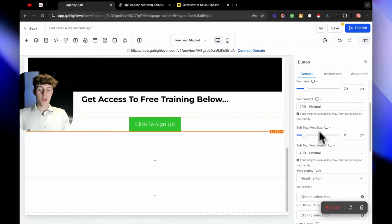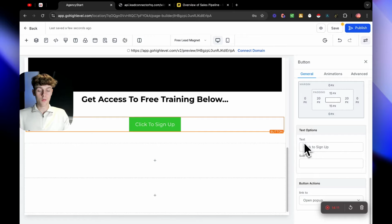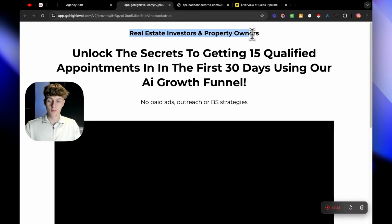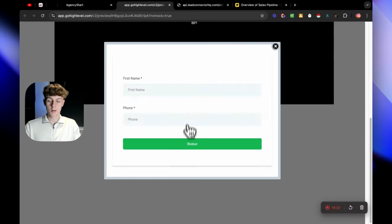Yeah, so let's leave it as that, but you can make it better than this. And then if we go to general, we want to go to button actions, open pop-up, and you're good to go. From that point on, you're pretty much done. You've just created a landing page with a form. That's how easy it is. So if we look at this, you can see that we've created real estate and property owners. You can change the fonts and stuff, but yeah, you click on it and boom.